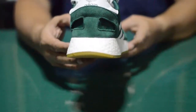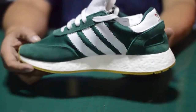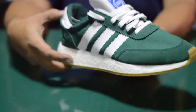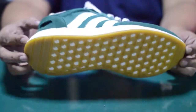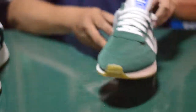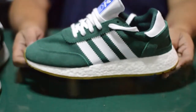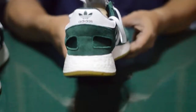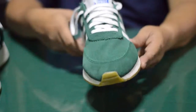So just to give you a brief history about the i5923, it was originally called the Iniki Boost or Iniki Runners. Pero there was a time na na-demanda ang Adidas for naming this shoe the Iniki Runners, because the Iniki was already a trademark of another company, kaya napilitan silang palitan ito under the i5923 name. So from the Iniki name, it's now called the i5923.